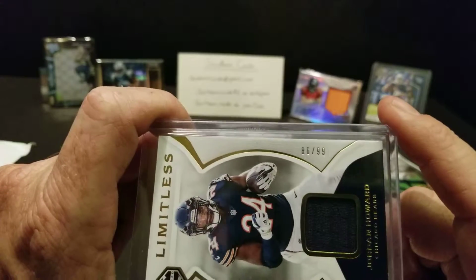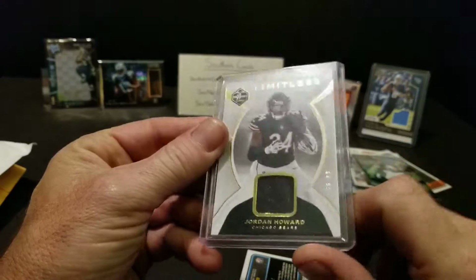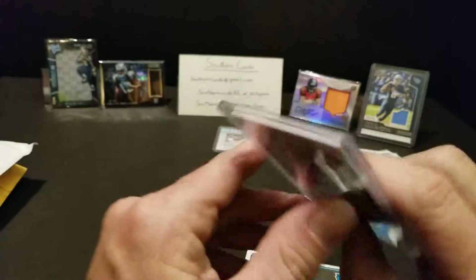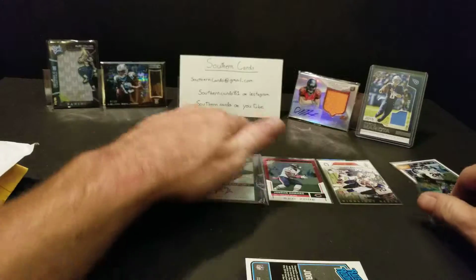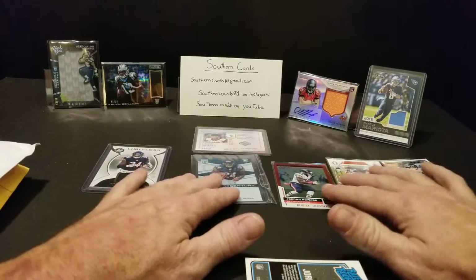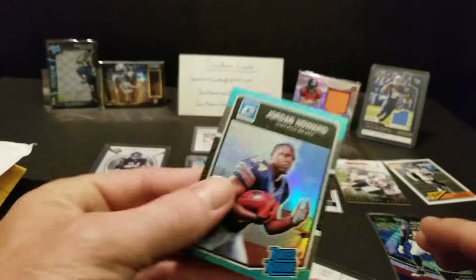86 out of 99. Jordan Howard. Got a little patch here. You knew there's going to be a patch. There's always a patch. All right. I could have spread them out a little nicer, couldn't I? Not that you can really see them all that well. Now. Next. Pow.